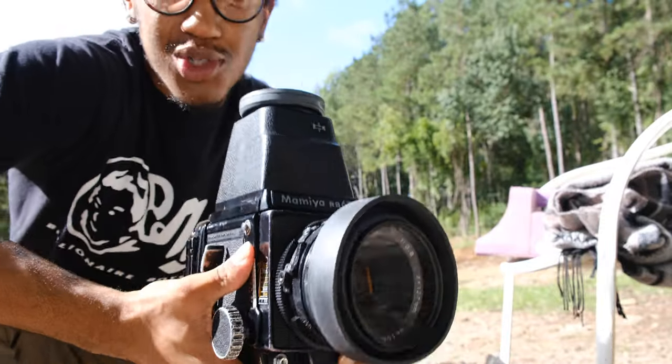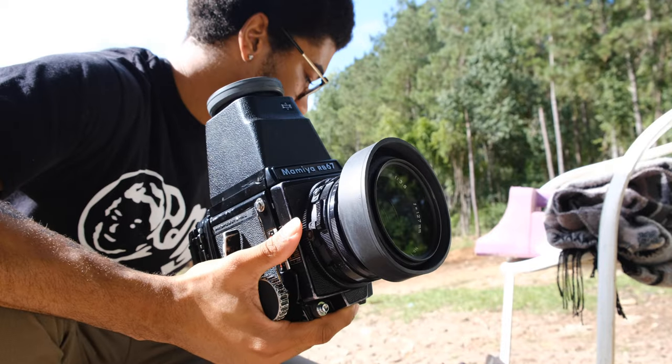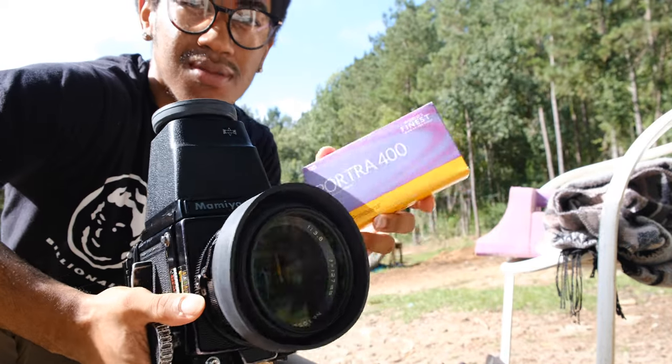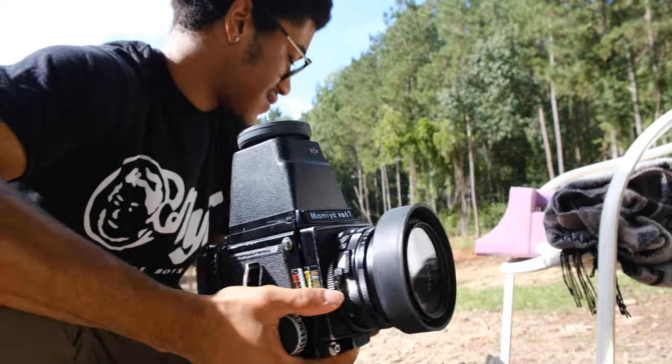So today we're going to be shooting with the RB67. It's the only camera I brought with me. And then we're going to be shooting with some Portra 400 today as well. So that's what we're working with today.